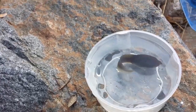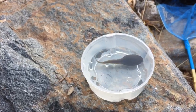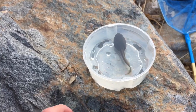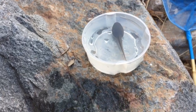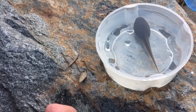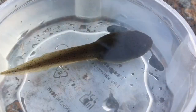This is just crazy. I do know these guys are tadpoles for multiple years until they become frogs, so it would make sense why there are tadpoles in here in winter. It's actually December 16th right now, by the way. So yeah, very interesting. It takes them a long time to develop. He doesn't even have legs growing on him or anything yet. So very interesting to see it in this stage here.